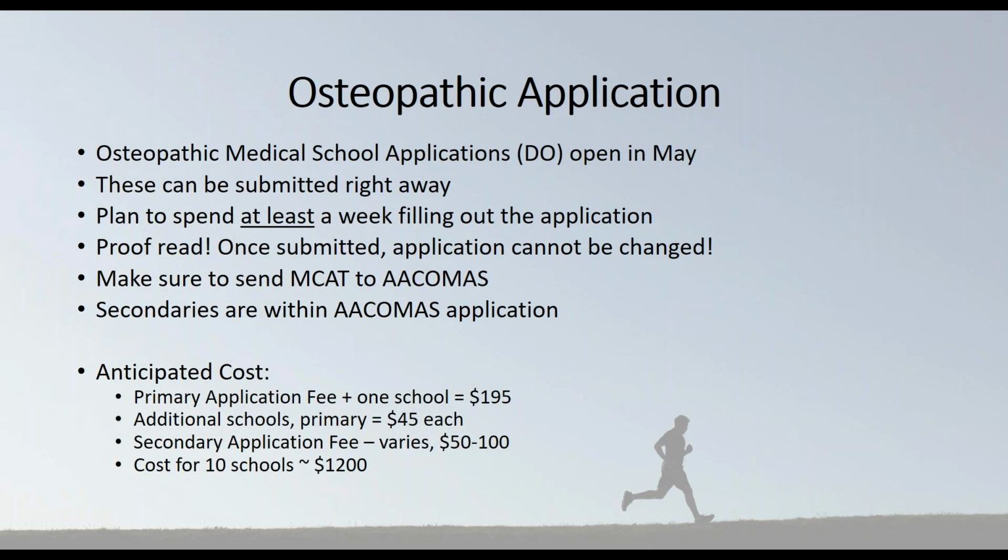Something else that's a bit different with osteopathic medical schools than with allopathic medical schools is that the secondary applications are often within the AACOMAS application. So you'll want to take your time to fill those out as needed and appropriately.